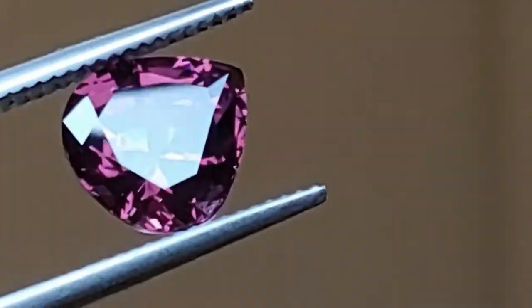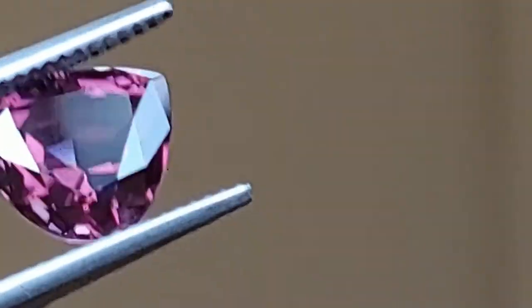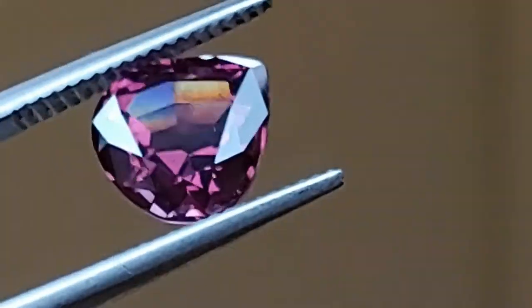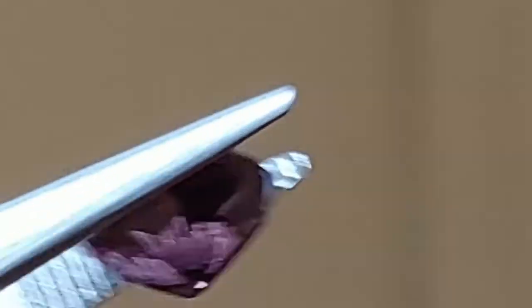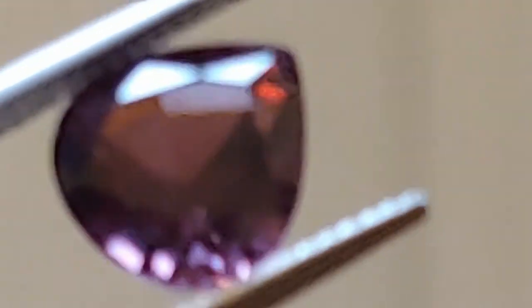Again, huge variety of lighting conditions, huge variety of different lights and different angles of incidence that the light will be hitting the stone at. So please watch the entire video. That's how I'm seeing it in real life. Very, very beautiful. There we go. I'll zoom in even more and then I'll zoom out. This is how you would see it approximately under a loupe. Gorgeous. Look at that. Beautiful.